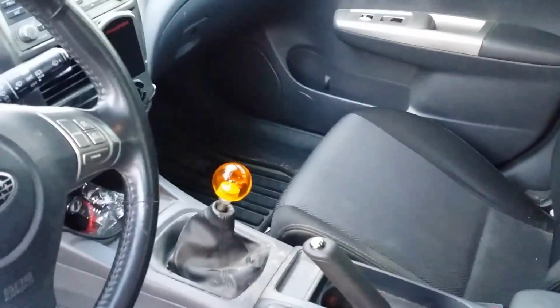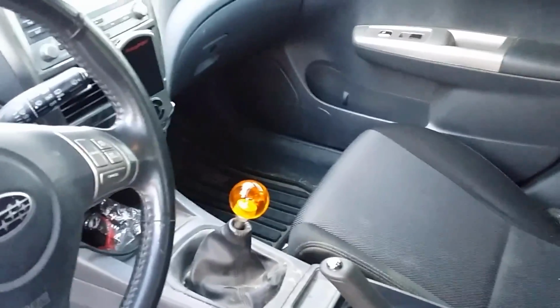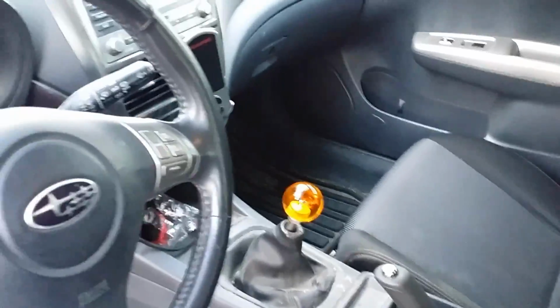And here's the interior. As you can see, it's a little dirty, but I try to keep it relatively clean, but living in the middle of nowhere, there's only so much you can do. And then there's my baby, my Dragon Ball Z 7-star Dragon Ball shift knob. All right, I'll pop the hood real quick. As you can see, I got the all-weather floor mats too.